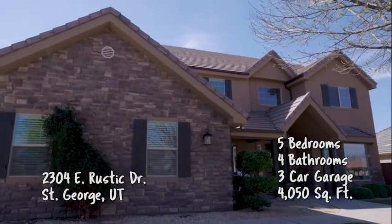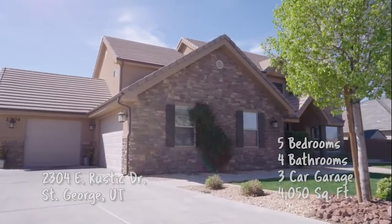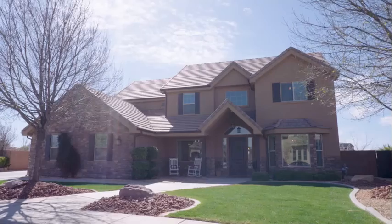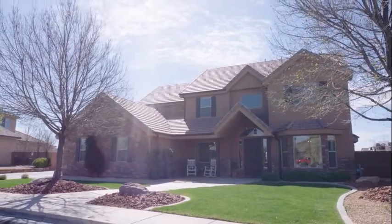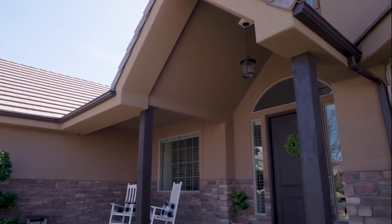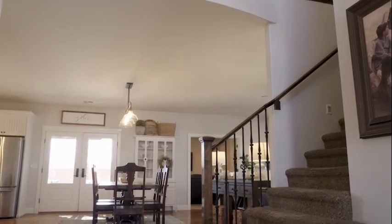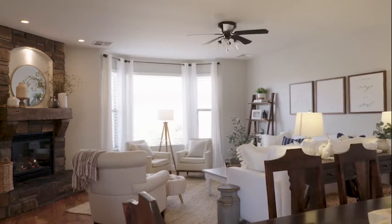Okay, so tell me where this is located in the St. George area. So this is in the Red Butte subdivision. It's kind of in the Little Valley Fields area. It's a really family-friendly location, really family-friendly neighborhood, and it's really centrally located but on a quiet street. So this is really close to all the shopping, all the hiking trails, dirt bike, ATV trails. It's all really close to here, but a really quiet location.